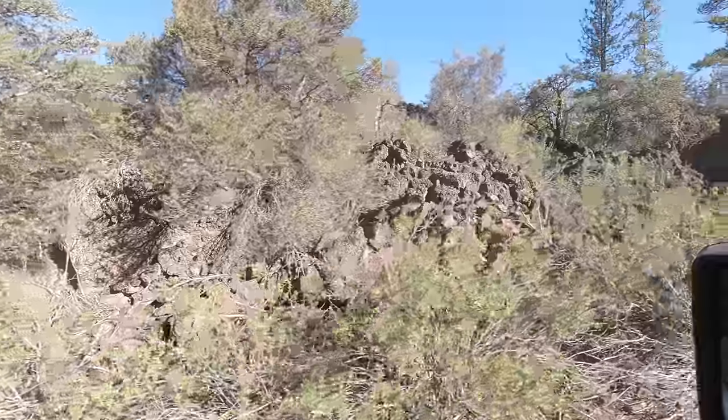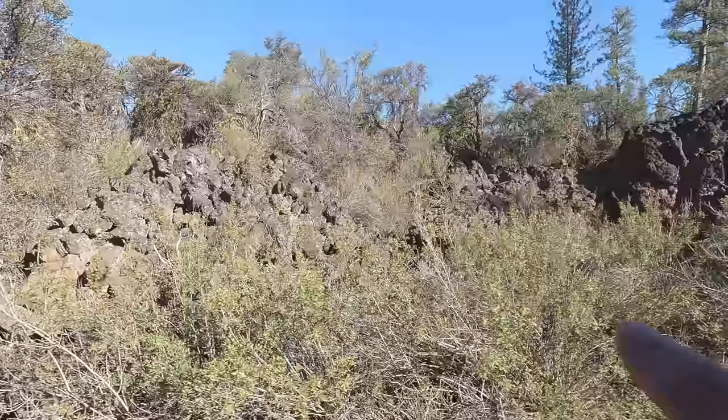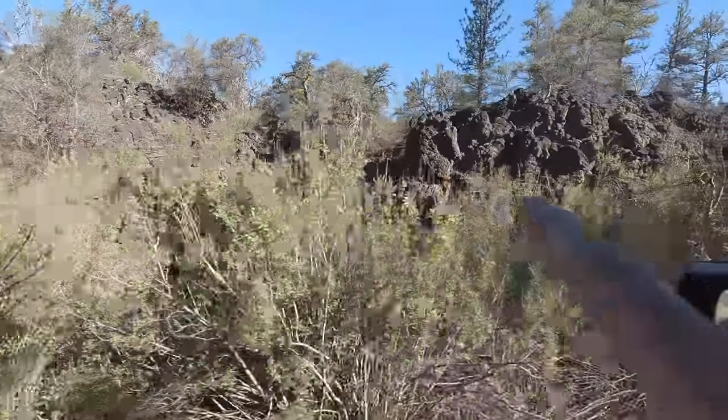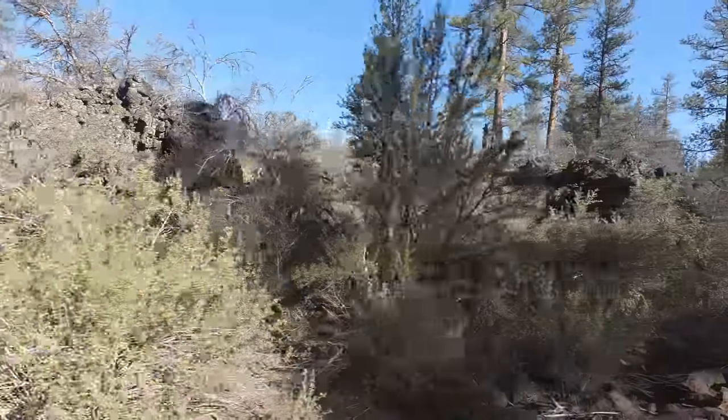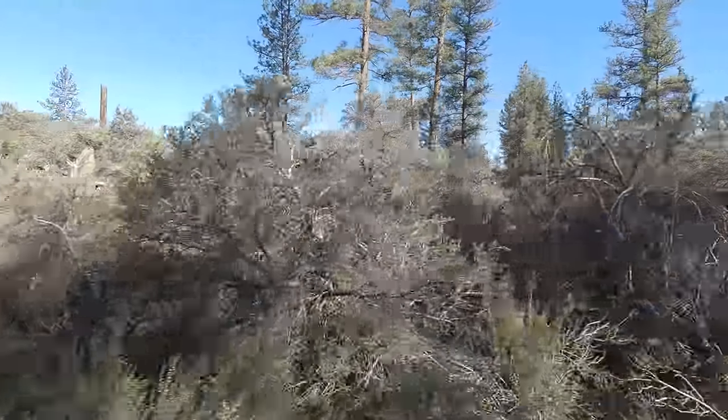Look at all the rock. So this is all lava rock all along here. Super cool. Just sticking up on the ground. Trees growing out of it.